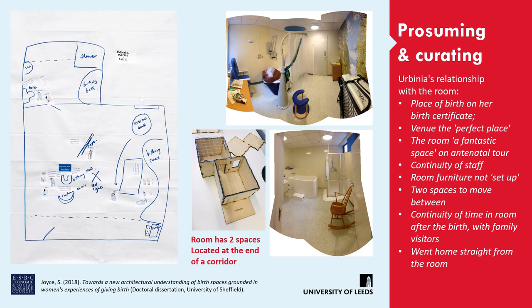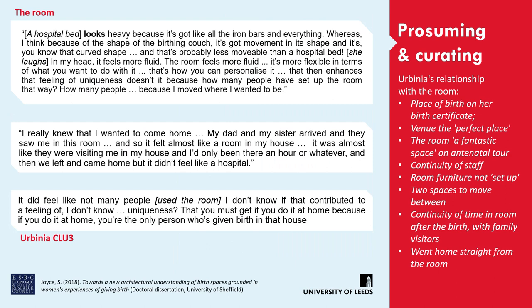The rooms that women were most satisfied with in hospital were ones where they felt able to move freely between two spaces, almost like a suite of rooms, usually a birth room and an ensuite. So women used the ensuite as a space to labour in. Sometimes these spaces are thought of as somewhere to go after the baby is born. Here are some examples of what she said about the room.